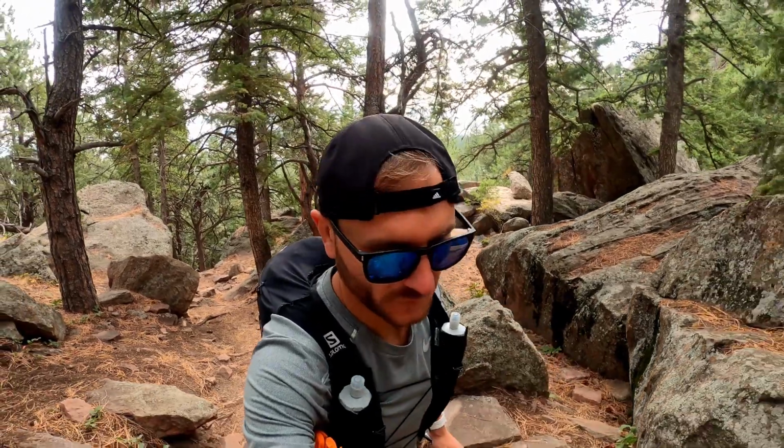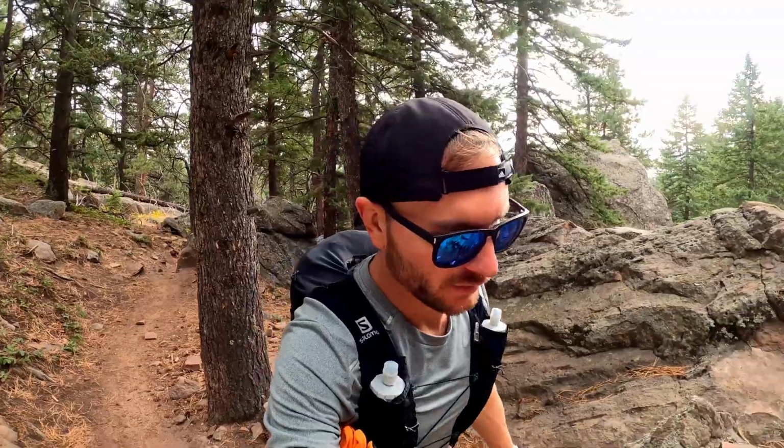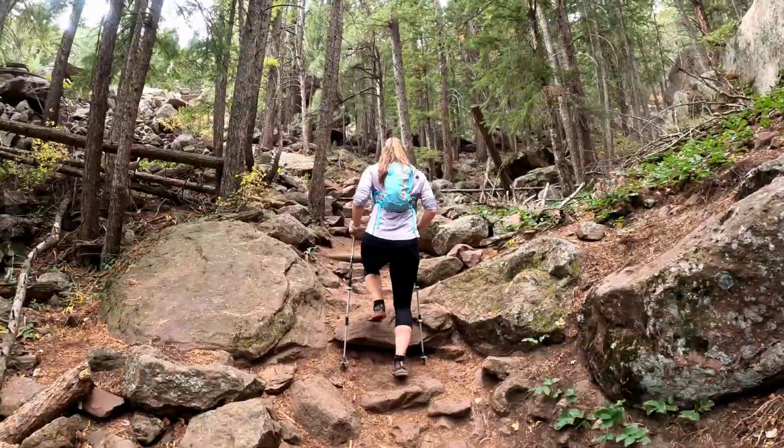So we're about 1.6 miles in, and up to this point it's been just a gradual uphill the whole time. Nothing too bad as far as elevation goes, but now is where we've pretty much gotten to the base of the foothills, and we're going to be going up from here.